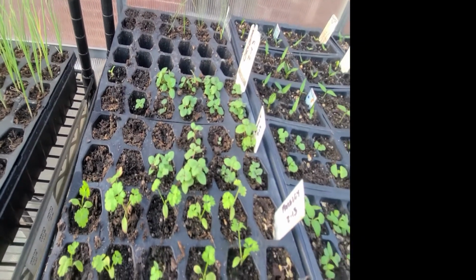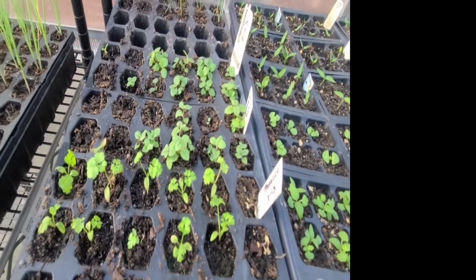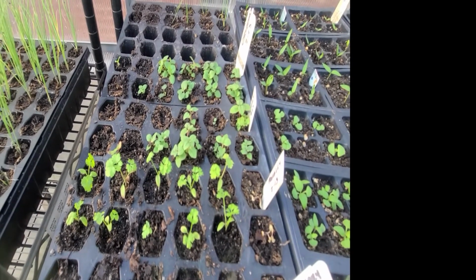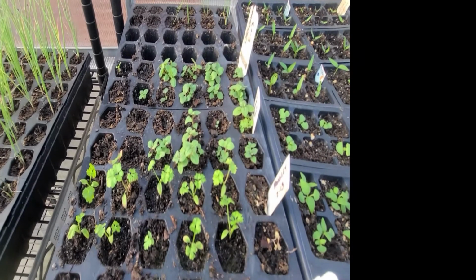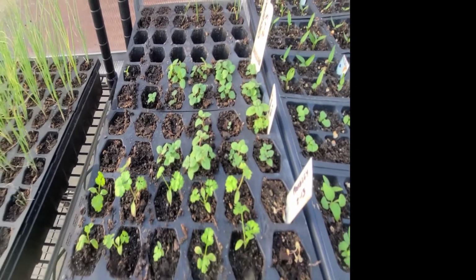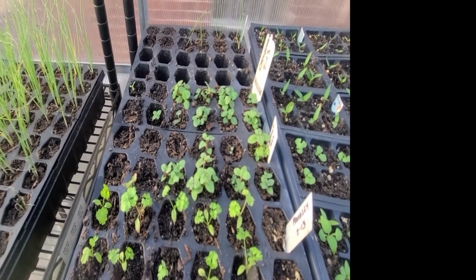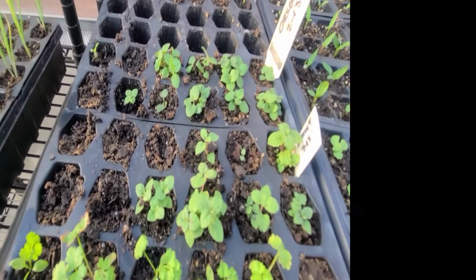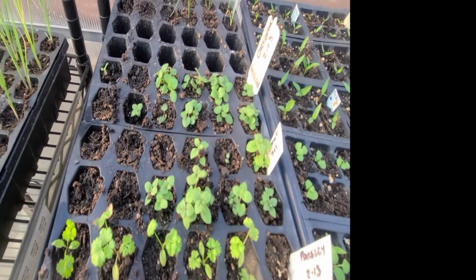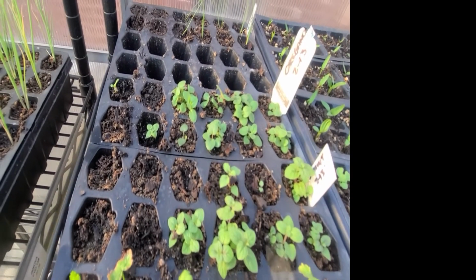The mint I didn't separate because I heard you're supposed to just let them go ahead and root out their cell, and then you can just rip the cell right in half and plant both halves, because mint grows pretty vigorously from the roots and spreads. So I'm not gonna dib out and separate those ones until they have a chance to really take hold and get a lot of roots in the cell.